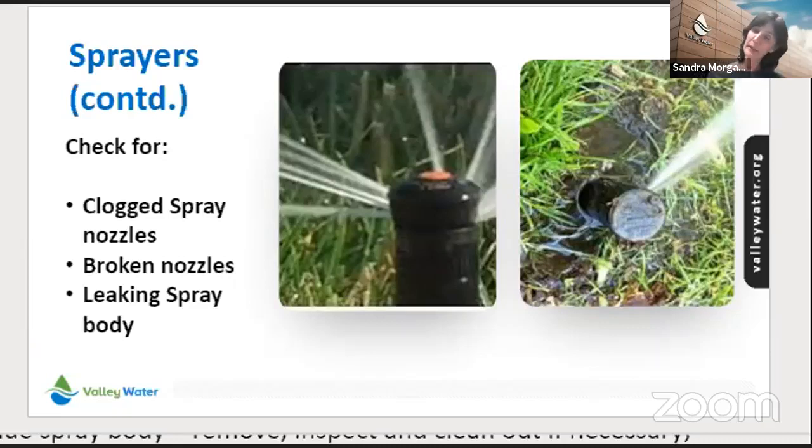You want to check for leaking spray bodies. That can be an issue. You'll see a lot more water down at the base of the stem, and there's a gasket inside that can be replaced. Check for just general breakage. Maybe something happened to the spray body. A little more investigation has to occur when you're doing your system check. But just always keep in mind these spray issues account for misused water, and that's what you're looking for when you're doing your regular system maintenance.